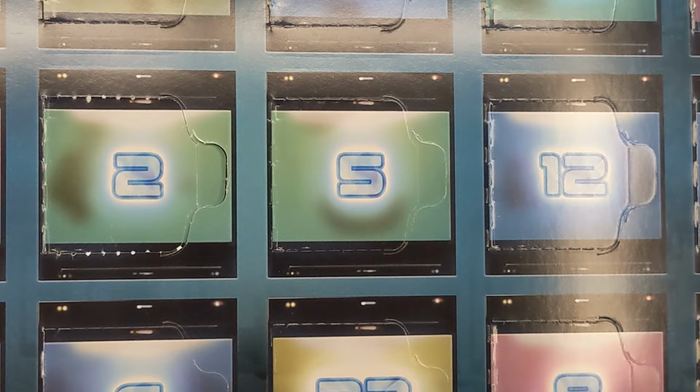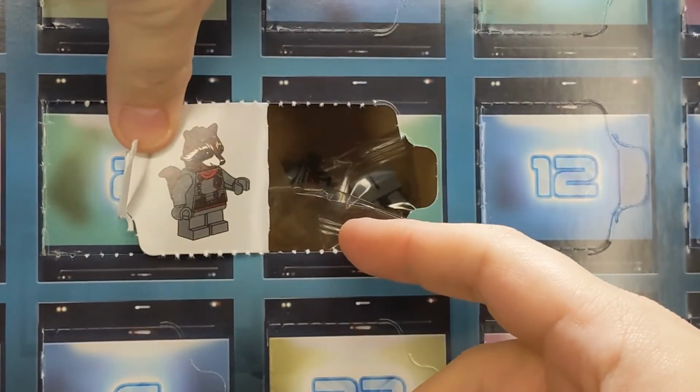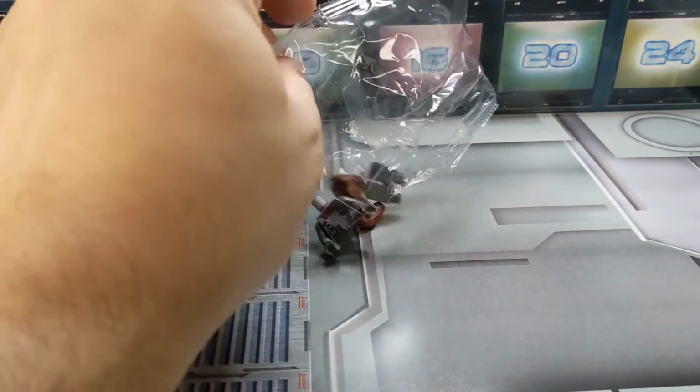Let's take a look behind this door, see what today's build is. Rocket Raccoon. All right. Time to build Rocket.